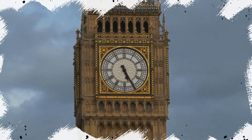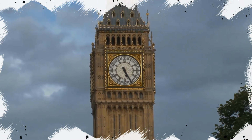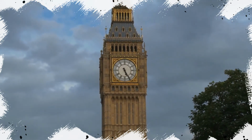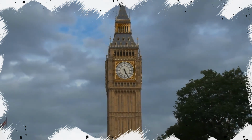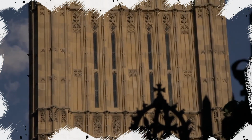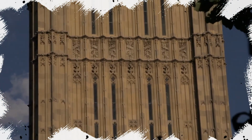The chimes of Big Ben have also been used at the state funerals of monarchs on 3 occasions. Firstly, at the funeral of King Edward VII in 1910, when Big Ben chimed 68 times, 1 stroke for each year of the monarch's life. Secondly, at the funeral of King George V in 1936, and finally, at the funeral of King George VI in 1952.